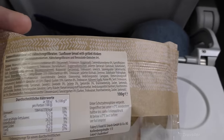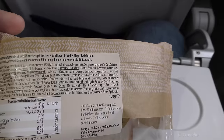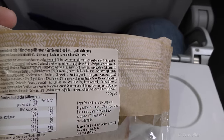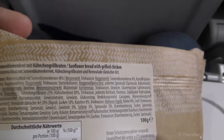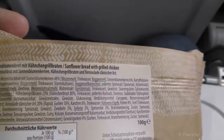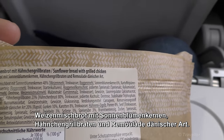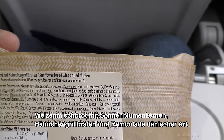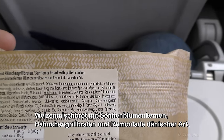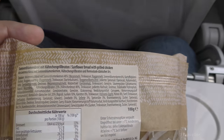And now it's also time for one of our little language competitions Maro and I like to have. As we're on a German flight, we have to pronounce the name of this sandwich in German. So I'll go first. Here we go, it's called Weißen Mischbrot mit Sonnenblumenkernen, Hähnchengrillbraten und Remoulade Dänischer Art. I don't think that's German.